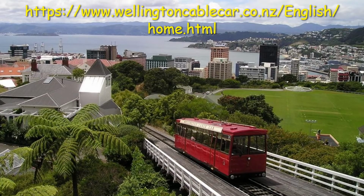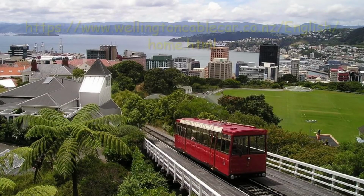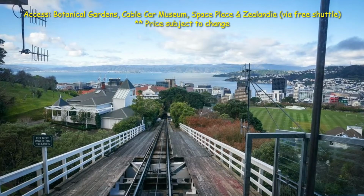The next easy access is the Wellington Cable Car. You can take the cable car up to the Botanical Gardens, and there's quite a few other things that you can have easy access to, and it's $9 per adult return.